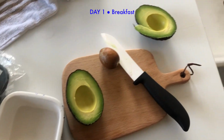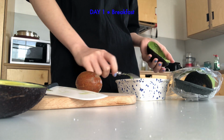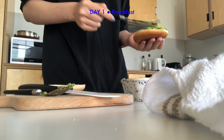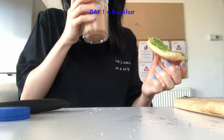For breakfast on the first day, I felt like having avocados and bagels, so I mashed some avocados to make some guac and spread that on my toasted bagel and had that with some English breakfast tea.